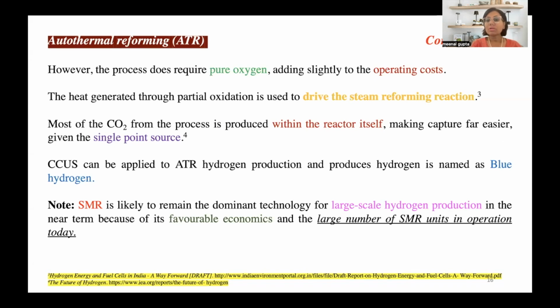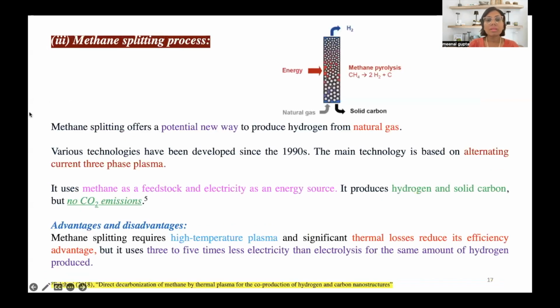But still, nowadays steam methane reforming is the dominant technology, because of its low production cost as well as large scale hydrogen production, and therefore lots of SMR plants are operating nowadays. Let's see the third type of process, which is the methane splitting process, used for production of hydrogen using natural gas. This is a new potential way for producing hydrogen.